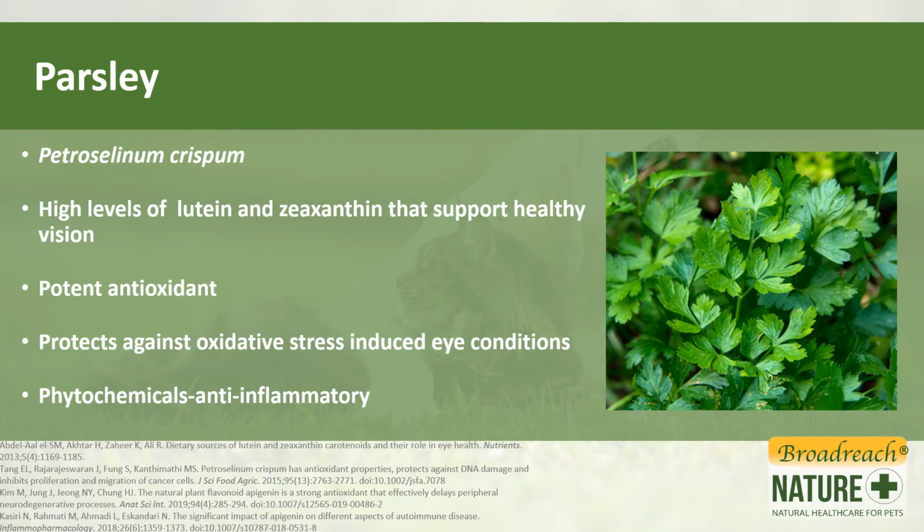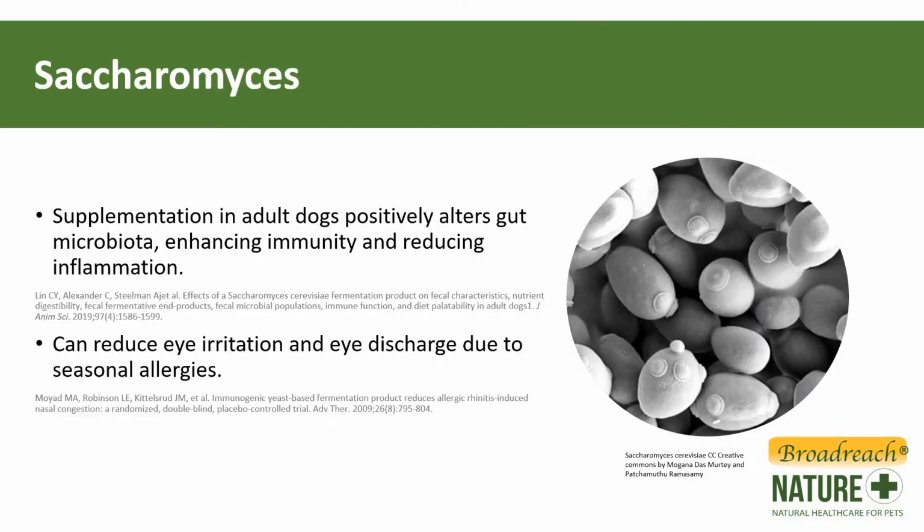Parsley you would be very familiar with. And did you know that it contains high levels of lutein and zeaxanthin as well that supports healthy vision? It's a potent antioxidant, and it can help protect against eye conditions that are caused by oxidative stress. And that can happen through things like exposure to sunlight, exposure to pollution, things like smoke, and other detrimental pollutants that are in the air. It also contains other phytochemicals that are anti-inflammatory.